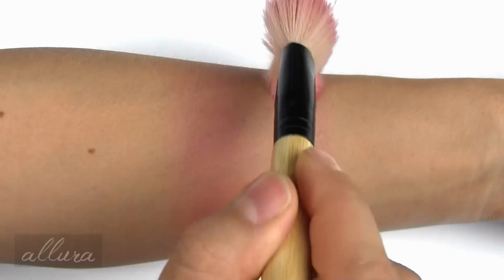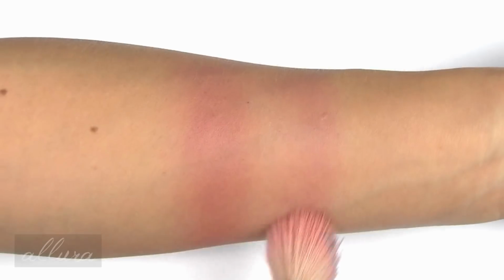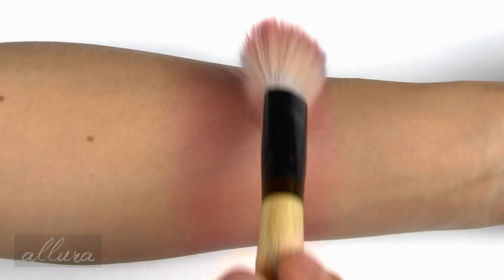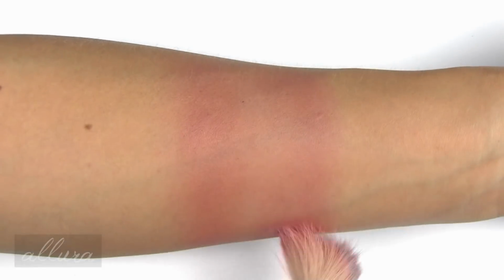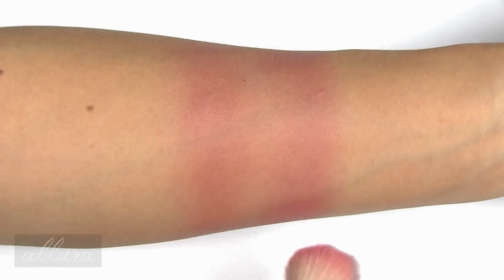The bottom shade is a muted pink plum with a matte finish. I'm again adding a second layer. These both have good pigmentation to them. Maybe not quite as silky as the shades in the other duo, but still pretty good.